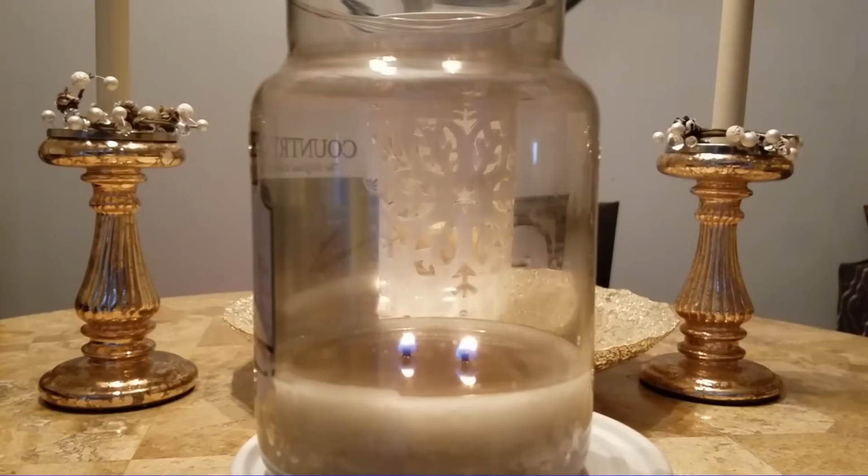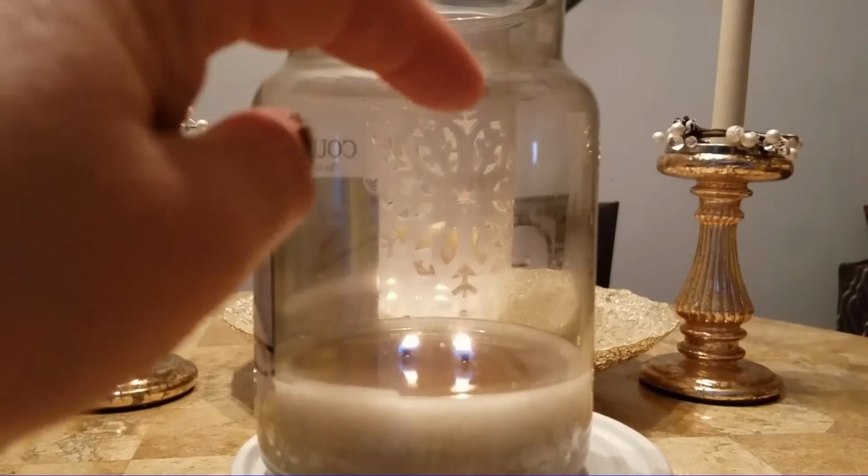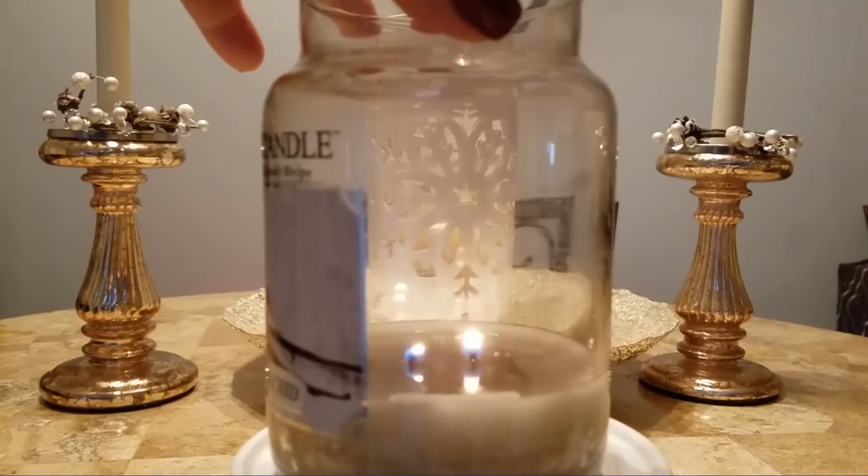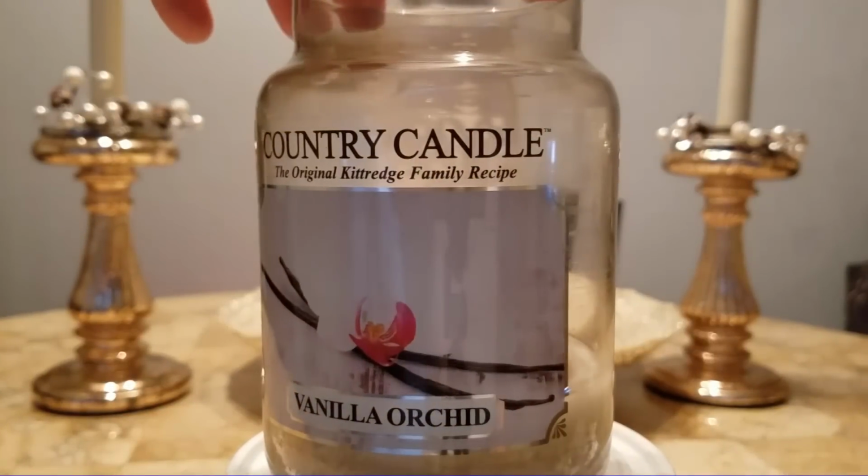I can actually, for the most part, keep these going all day long, unlike some of my other 2-wick candles. After 3 hours I have to blow them out. This one, once I get past that initial point, I can keep them going and going all day until it looks like the wicks are getting long and the flames are getting high and they need to trim. But I could maybe go 2 or 3 days before I really have to even think about it. So I like that because they're low maintenance.